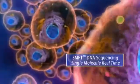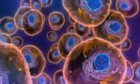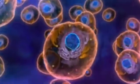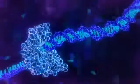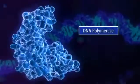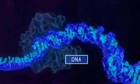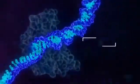We call it SMART, Single Molecule Real-Time DNA Sequencing, a breakthrough technology based on the natural process that occurs every time living cells divide. Prior to division, DNA is replicated by enzymes called DNA polymerases, which efficiently duplicate entire genomes in minutes by reading the DNA and sequentially building a complementary strand with matching building blocks called nucleotides.